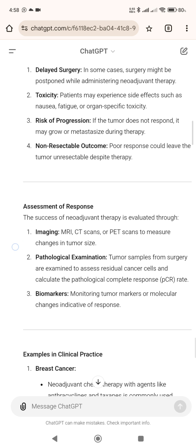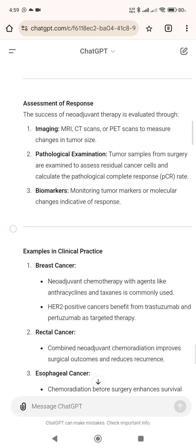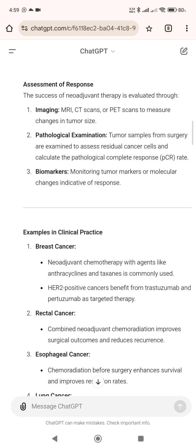Assessment of response. The success of neoadjuvant therapy is evaluated through 1. Imaging, MRI, CT scans, or PET scans to measure changes in tumor size. 2. Pathological examination. Tumor samples from surgery are examined to assess residual cancer cells and calculate the pathological complete response (PCR) rate. 3. Biomarkers. Monitoring tumor markers or molecular changes indicative of response.